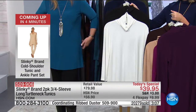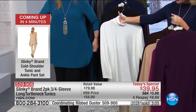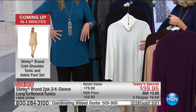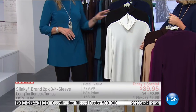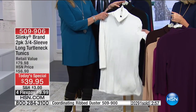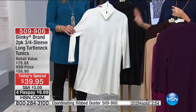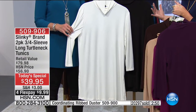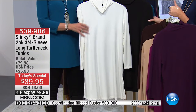It's easy care. And I want to mention that ivory and black have been super popular, but you don't need to wear anything under the ivory whatsoever because of how substantial the material is. I think that's an important feature, because people think, well, am I going to be see-through? No, no modesty issues there.